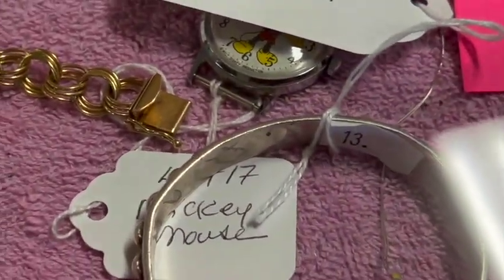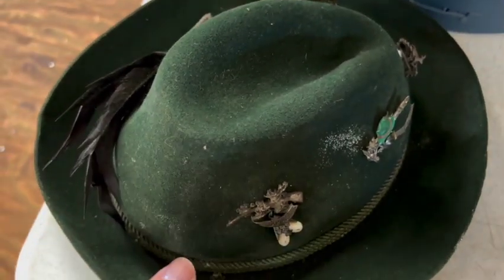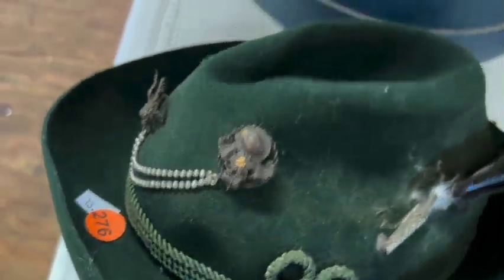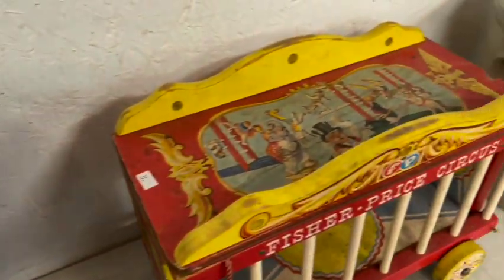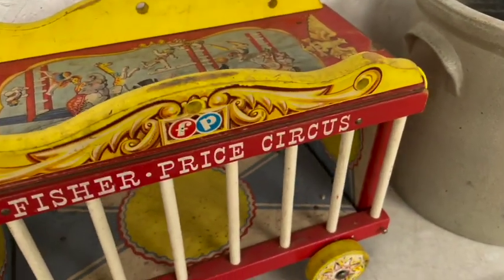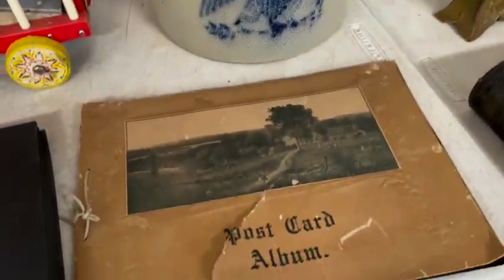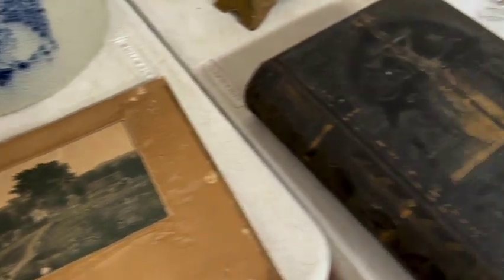Of all the charm bracelets I've ever seen in my travels, I've never yet seen a gold one. So here's a German hat. I've actually sold two of these in the past, and they were covered with pins. I took the pins off, though, and sold those separately one by one. That's a nice collectible thing, but the condition wasn't so great on those. We're going to have a look later at the postcard albums.